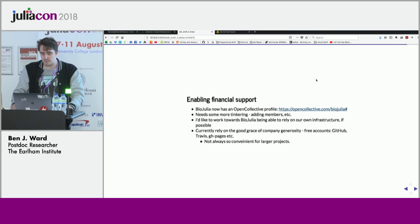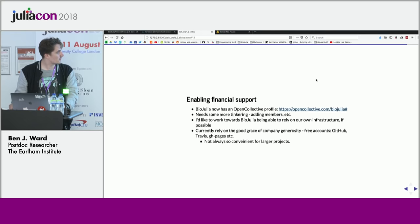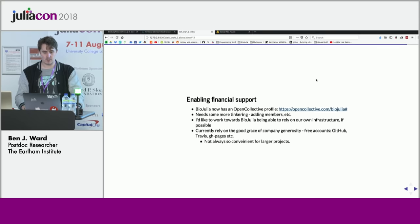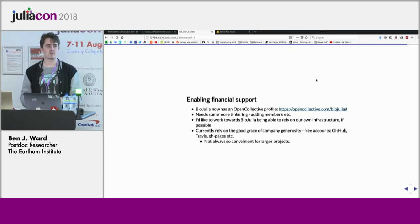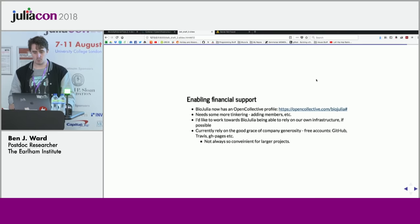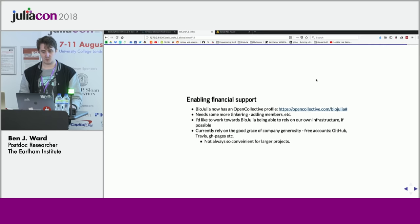I'd like to start to work towards BioJulia being able to rely on maybe our own infrastructure if possible for certain server tasks and automation and stuff, because it's quite a job to manage many, many packages. Currently, we rely on the good grace of company generosity like GitHub, Travis, and so on, and that's absolutely fine, but the free versions of things sometimes aren't that convenient for larger projects. One of the big motivations for breaking up BioJL into a whole ecosystem of smaller packages is that Travis just can't handle it. So it would be nice to be able to spend some money on some infrastructure if we can get it.